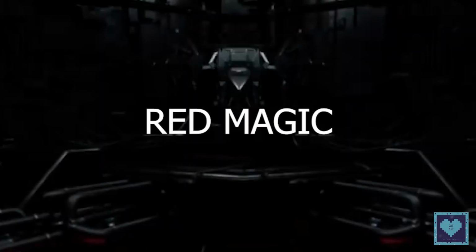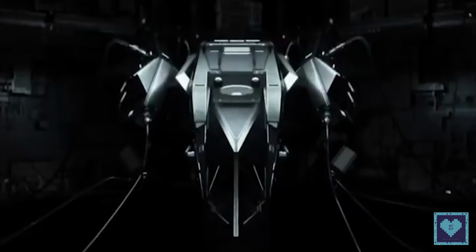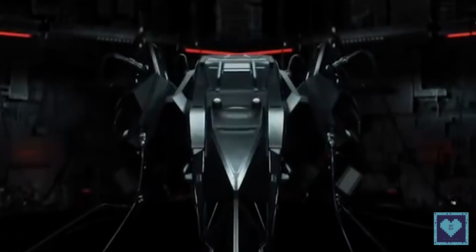And finally, coming to Nubia's Red Magic. Of the three, this is probably the most surprising arrival. Neither Nubia nor ZTE have really been linked to gaming anytime in history. This makes the Red Magic a curious oddity at the very least.